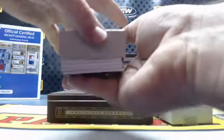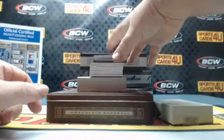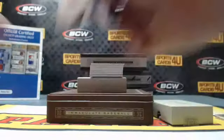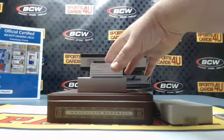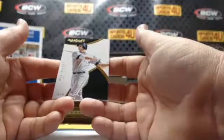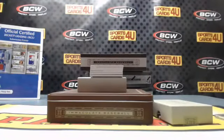Twenty-five out of 99 for the Red Sox, Mookie Betts. 28 out of 99 for the Padres, Will Myers. Jumbo jersey.